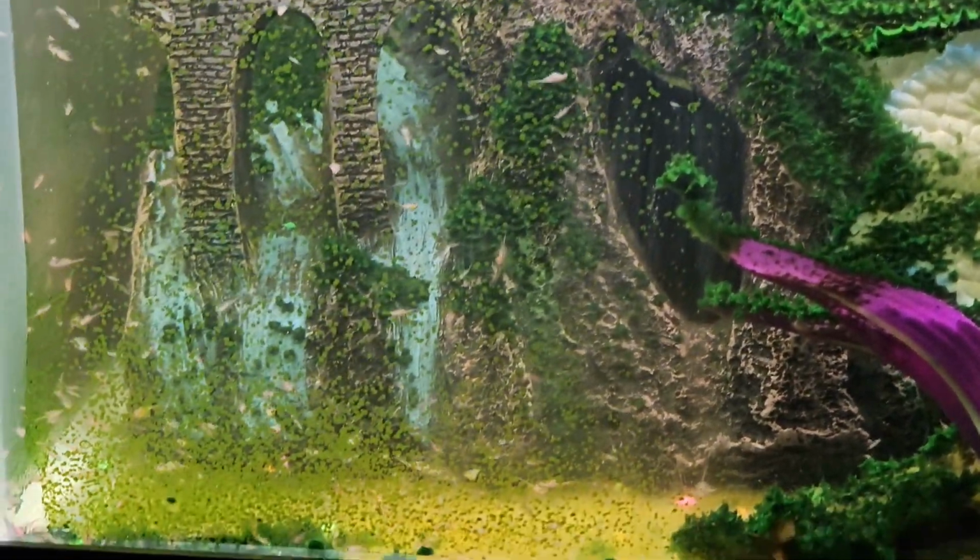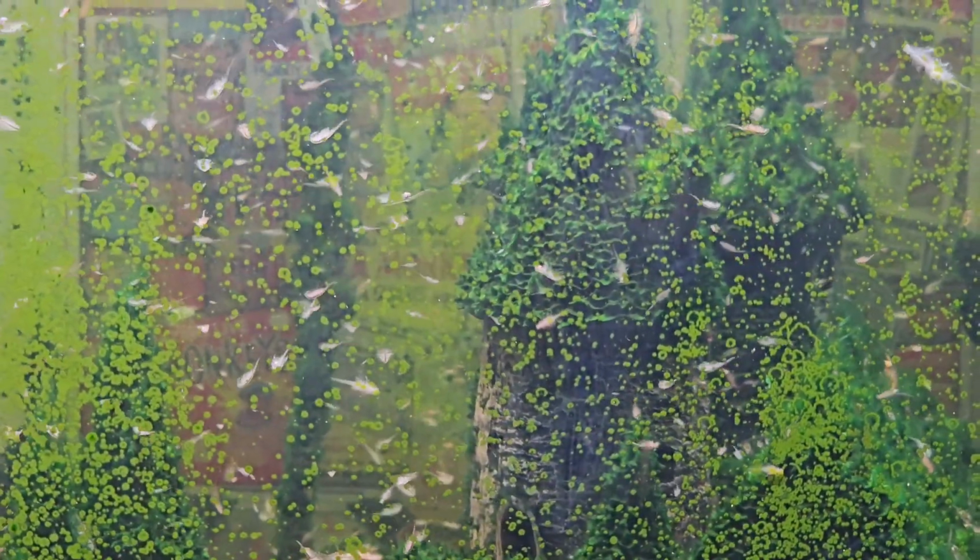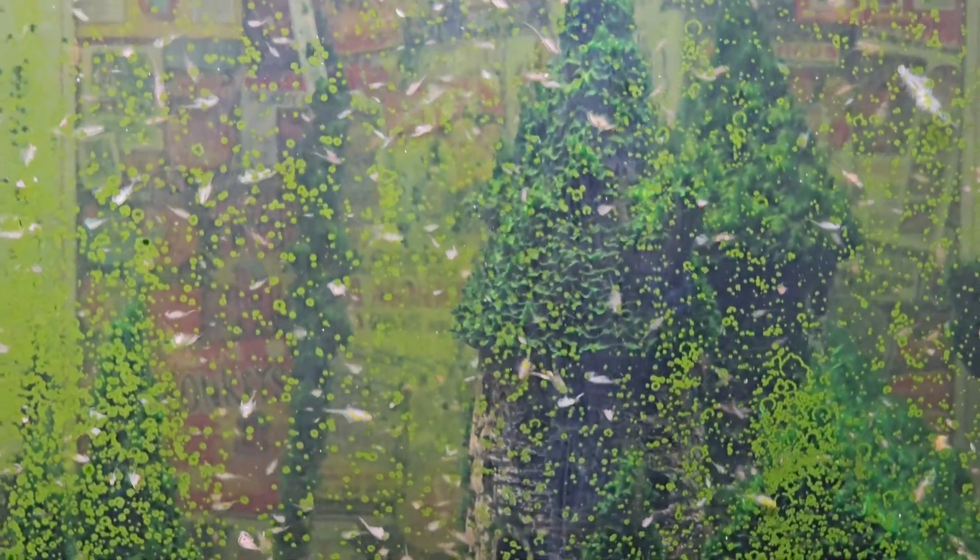I know it's a little bit difficult to see because of the algae, but that's something else I wanted to show off. It's how much algae we have growing on here, because that is good for them. It's great for their ecosystem. And even when I scrub it off, it just breaks it down a little bit, and it sort of floats in the water, and they can still eat it.